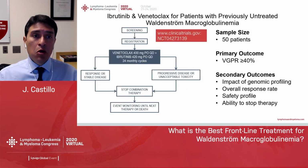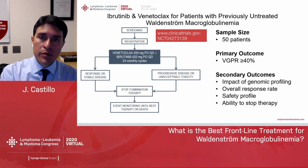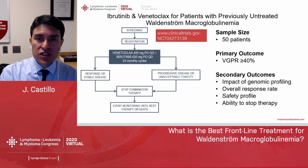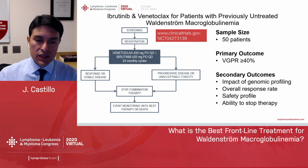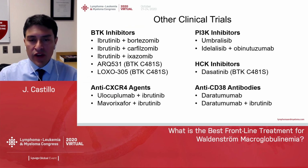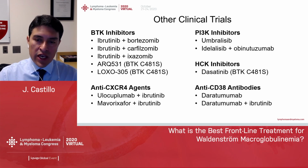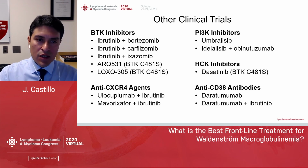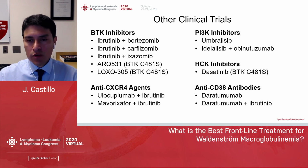Based on that, we're now combining ibrutinib and venetoclax in previously untreated patients. This is an ongoing study. We have enrolled about 10 patients in this study that will include about 50 patients, and we'll be presenting on this later on. This is a rapid list of all the different clinical trials currently available with BTK inhibitors, PI3 kinase inhibitors, CXCR4 agents, HCK inhibitors, and anti-CD38 antibodies in patients with Waldenström's. So the future looks very bright in terms of treatment options for patients with Waldenström's macroglobulinemia. And with that, I want to thank you for your attention.